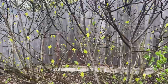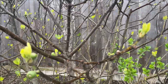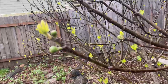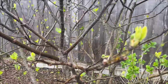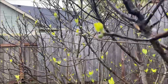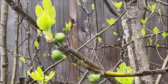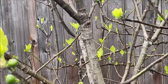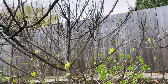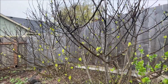The fig trees are just beginning to sprout the young leaves, and it's interesting that they start forming the fruit almost simultaneously with the leaves. I'm not very familiar with fig culture, but apparently this is how they grow. Lots of frostbite after this winter on fig trees. I'll have to do major pruning late fall, or maybe whenever it's time to prune them.